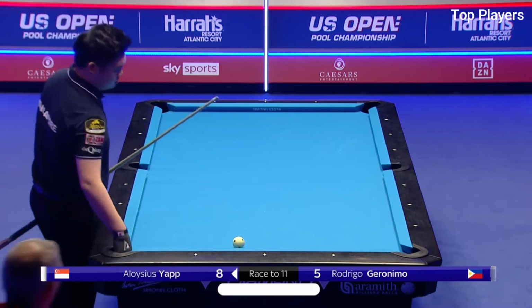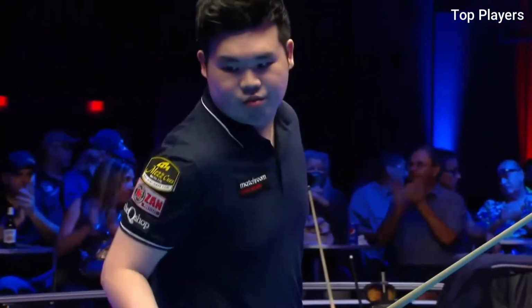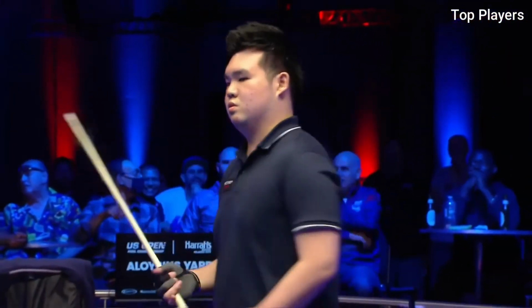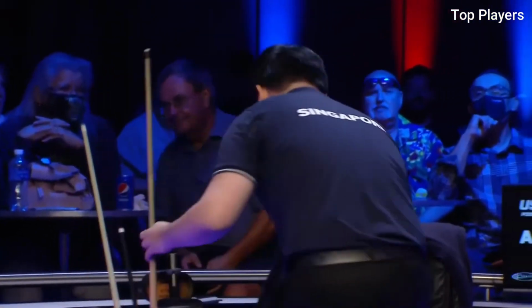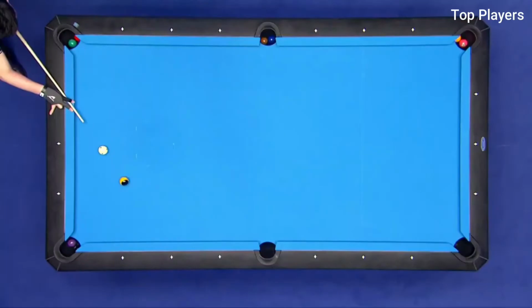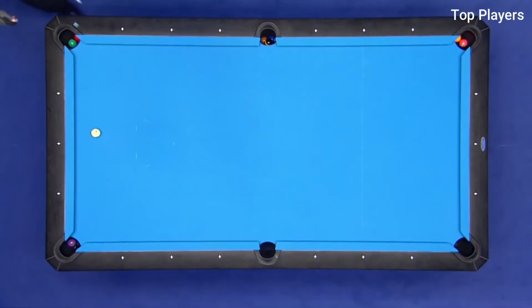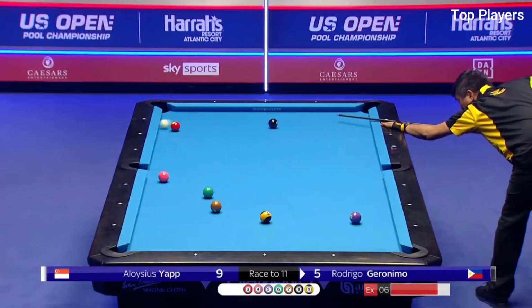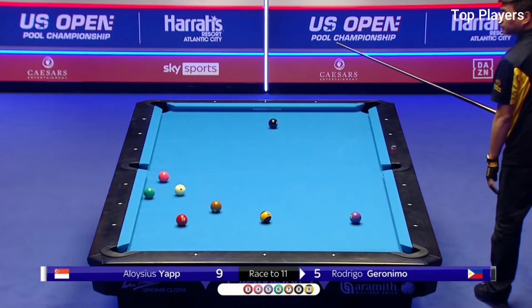Alyosha Yap. The crowd like that one. That they did. In rack 14, Yap has slid into a 9-5 lead. And that's the first smile I've seen from the young Singaporean this match. He's serious business, but naturally that. Rail. So good things can happen. Oof, good call, Carl. He did flirt with that side pocket.